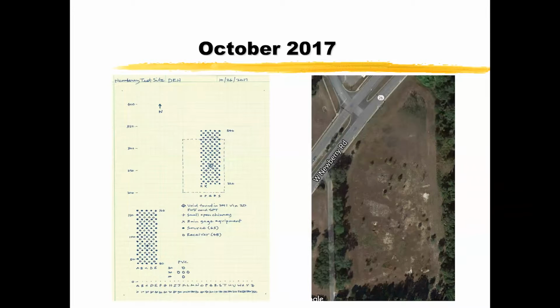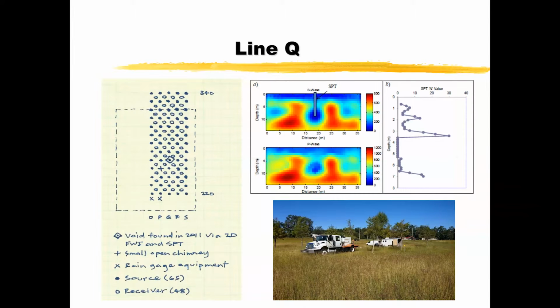And then we did a similar thing down here. Now, Robert, if you could go one more ahead. Here's the first one, and this is the grid we talked about. This is where we thought we saw the void from his 2D image from several years ago. This is where we know there's a chimney sticking out.